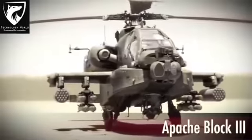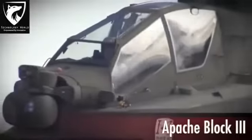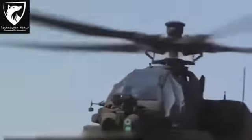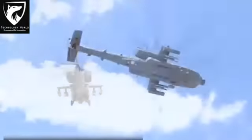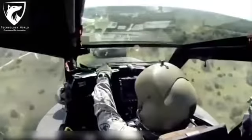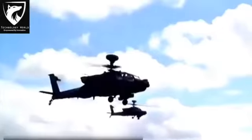It also features a nose-mounted sensor suite for target acquisition and night vision systems. The latest version features improved digital connectivity, Joint Tactical Information Distribution System, more powerful engines, capability to control drones, full IFR capability and improved landing gear.